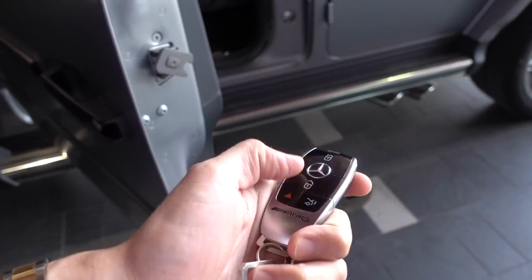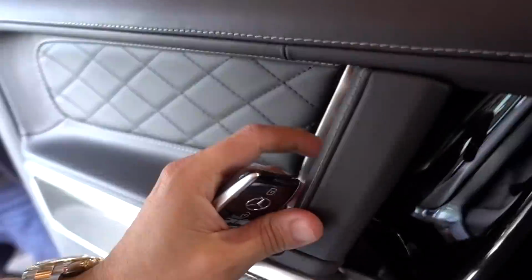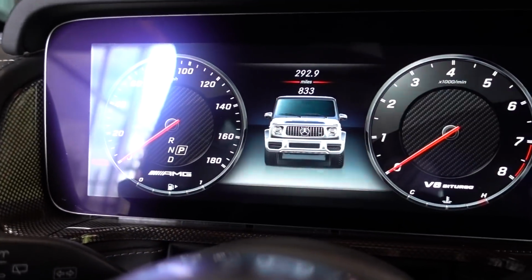Another thing they upgraded here is the key system. There is no keyless entry. You have to open the car, but there's a keyless go system, so you can just get in and turn it on, against everyone's recommendation. Look at that. And this is what it looks like.